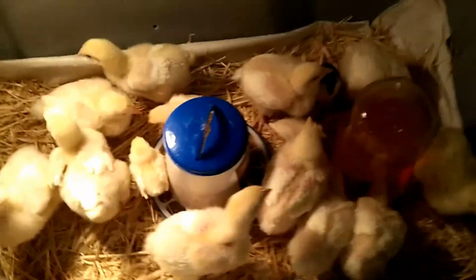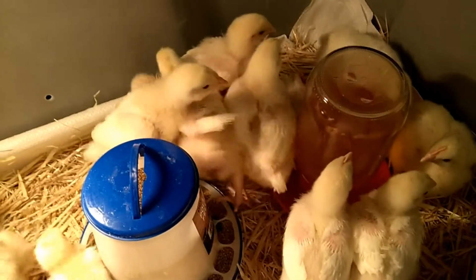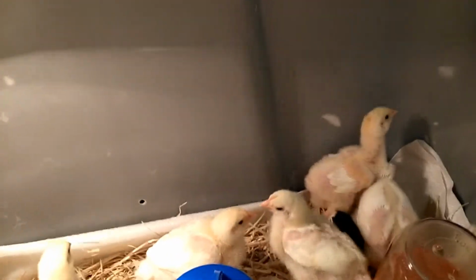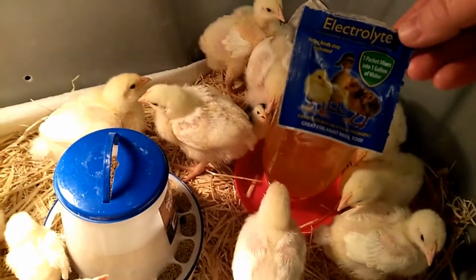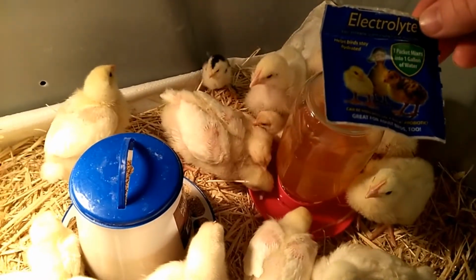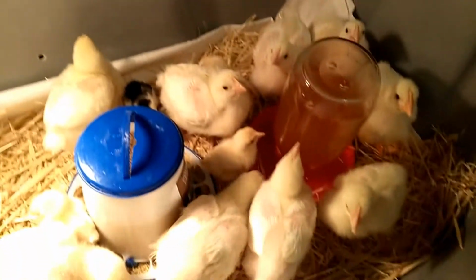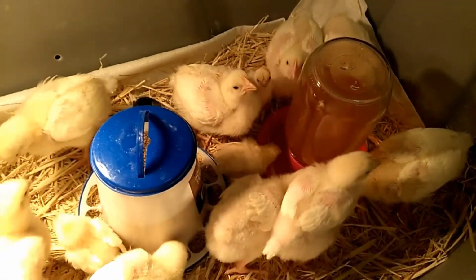Their water, it's kind of hard to see from that angle, but it's an orange color. We bought some electrolytes for chickens. We picked up some electrolytes for the chicks because we picked them up on our way home, which meant we had a several hour drive. They were already going to be a little bit dehydrated because we didn't have water in the car, in the box for them. So we just want to make sure they had a good head start.